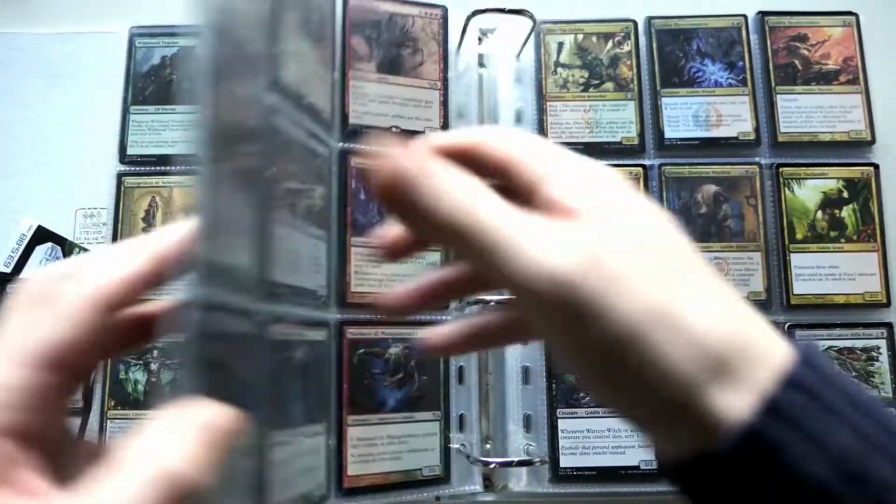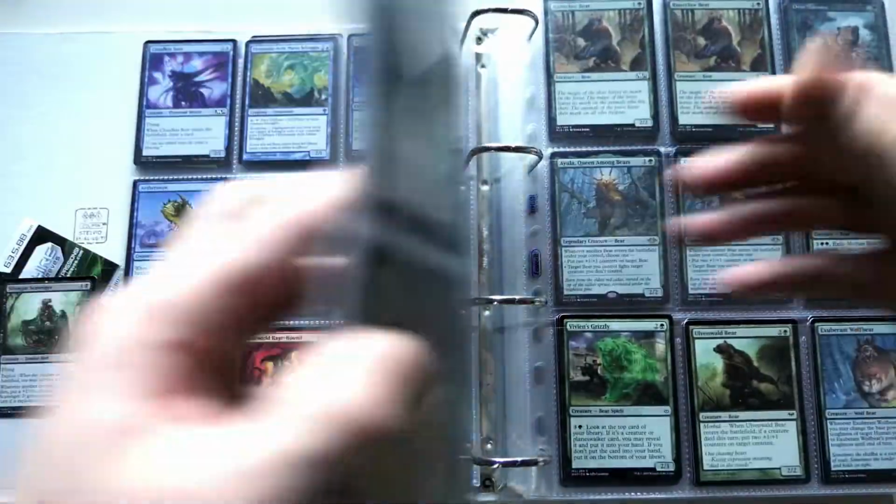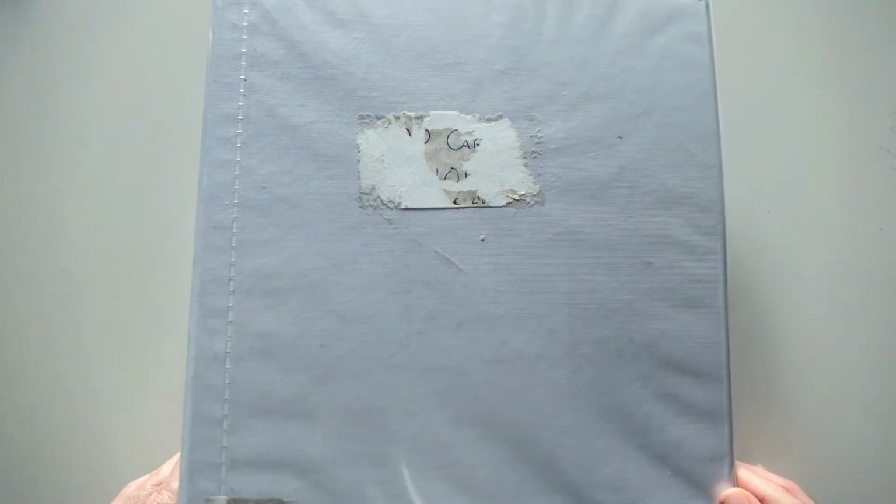So this is my first part of my collection. This was the white binder. You see there are some empty slots that I'm going to fill up in the future with more cards, with my future editions. And this was just the white binder, okay? Let's now check out the blue binder.